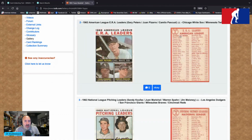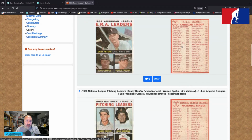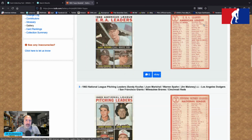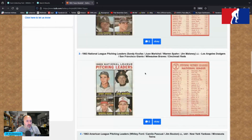And in fact, if you look down on the back of that ERA leaders card for the American League, you have to get down to Whitey Ford, which is 1, 2, 3, 4, 5, 6, 7, before you find a Hall of Famer. And then there's an even bigger gap. So not a lot of heat going into the Hall of Fame from the American League from that era. Jim Bunning is way on down that list as well. Gaylord Perry. Maybe that's Jim Perry, I should say, right? Because it says Cleveland-Minnesota. So anyway, not a lot of Hall of Fame pitchers there.